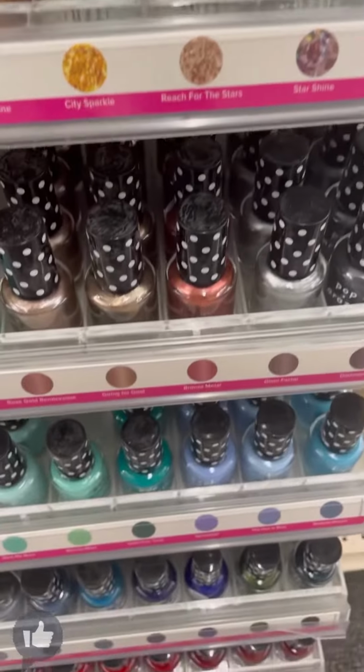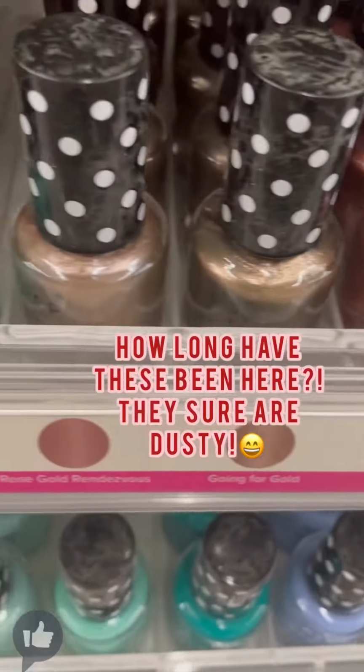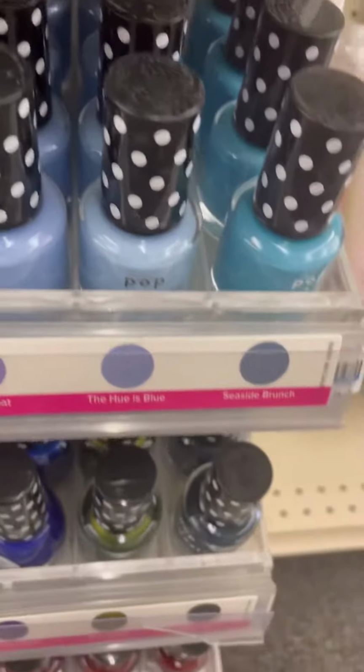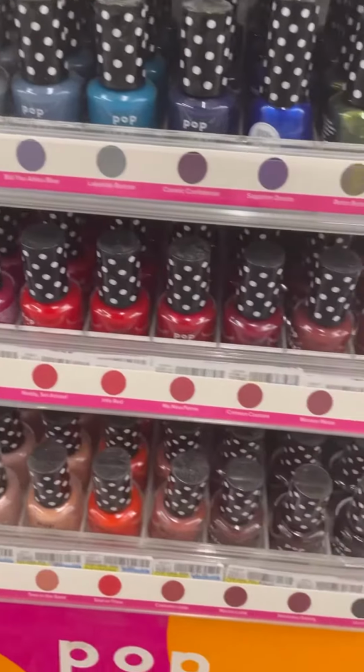Now I didn't pick one up because I want to go home and see which ones of these that I have, because they are still all the same ones they had before, and I want to compare them to see if they changed the formula. But I'm pretty excited to try it out.